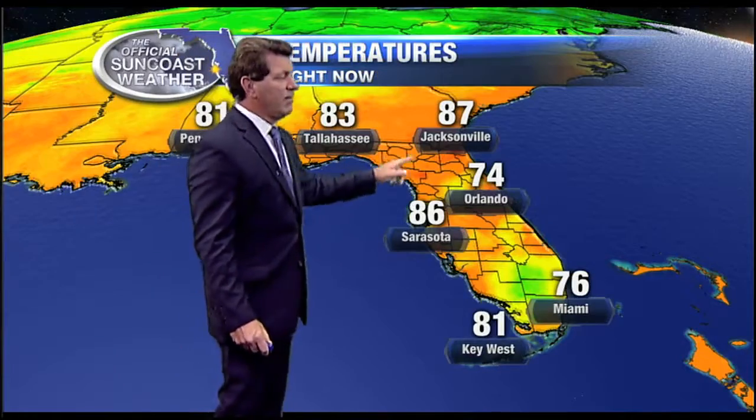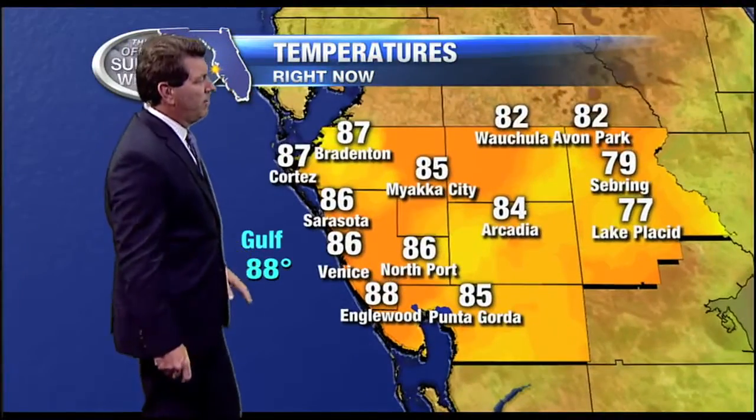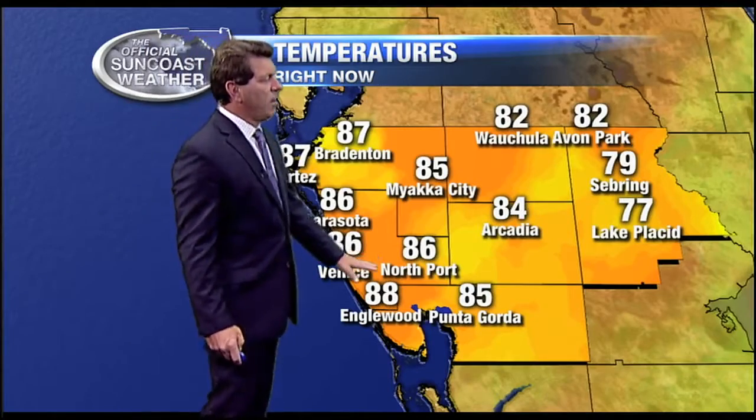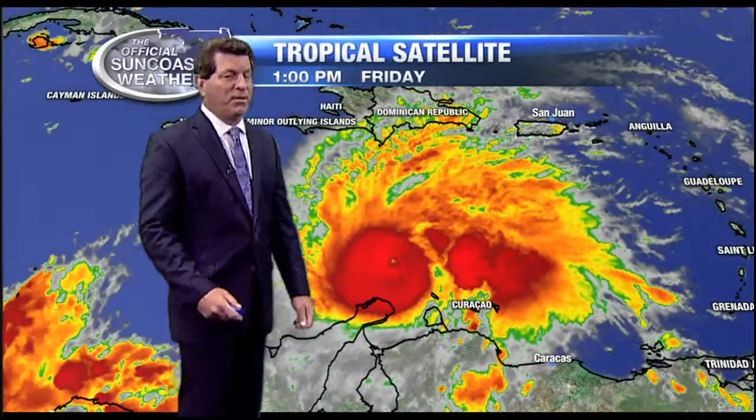Statewide temperatures 87 in Jacksonville. Cooler though in Orlando with storms. Miami also checking in with some rainfall there. 88-degree water temperature. Temperatures all pretty much in the mid to upper 80s right now. Some cooler readings way inland at Sebring at 79.